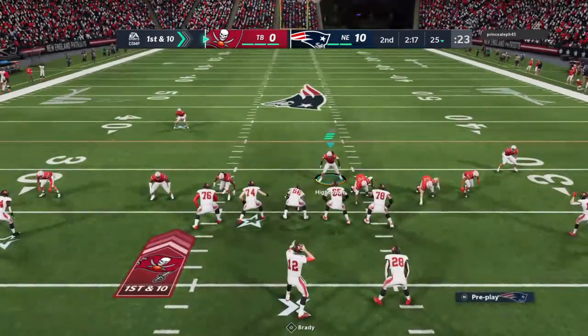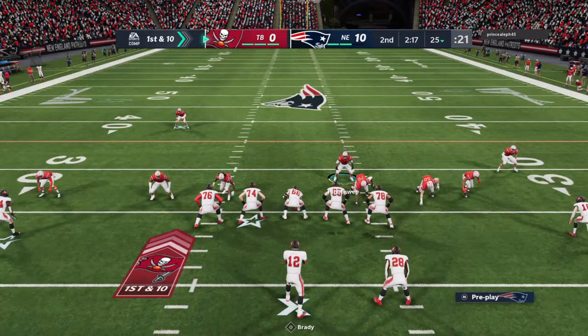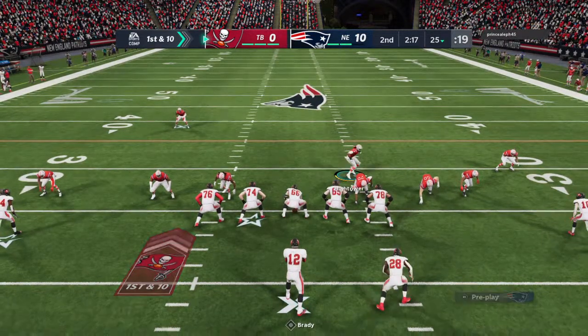35 to Mike. Here we go. Let's bring it. Let's go.